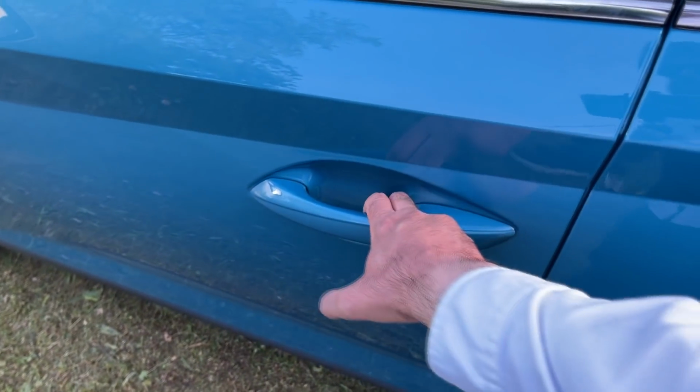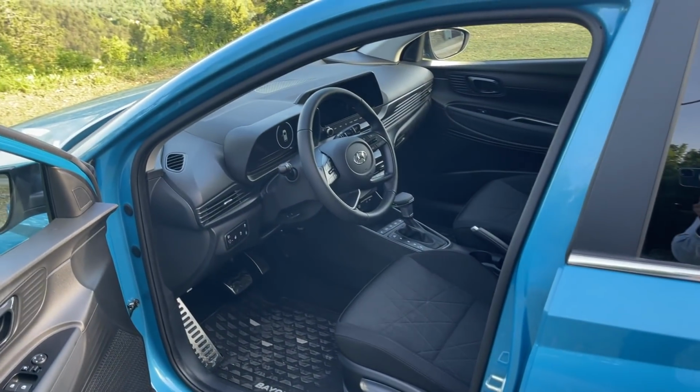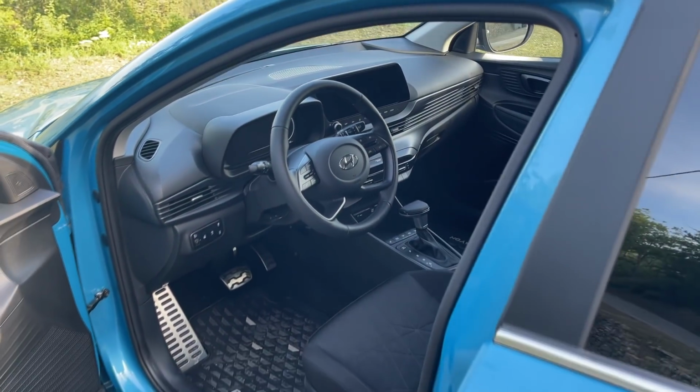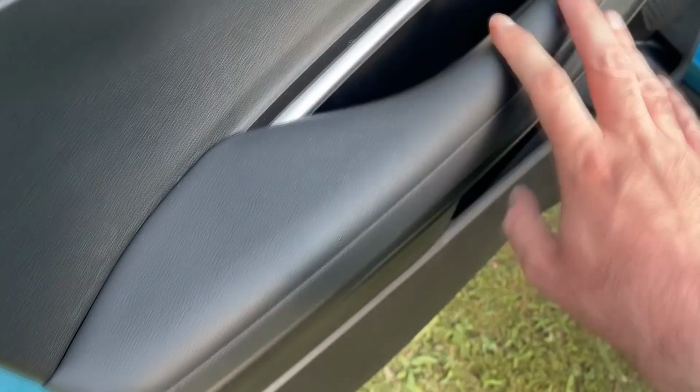Just press this, car unlocks. And here we are greeted with a well-known modern interior. So we saw the similar pattern in other new Hyundai models. Let's start here. This is in leather, pretty nice.